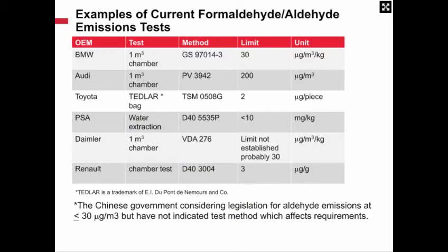An area of recent focus has been aldehyde emissions in the interior. This table again shows examples of emissions tests for aldehyde components, again highlighting the differences we see in the various test methods being used by the OEMs. In China, the government is considering legislation for aldehyde emissions, but they have not yet finalized the test method to be used or the requirement levels.